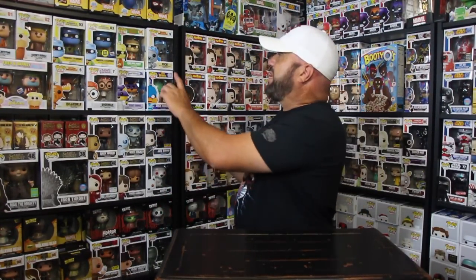I know I bought on clearance. I can't remember how much I paid for it, but it was on clearance. It was Rocky and Bullwinkle, my Rocky and Bullwinkle from the Pop Animation. I got those on clearance, and I want to say they were like $3.99. But you can check them out. But this is a while back. I don't know if they still have them.